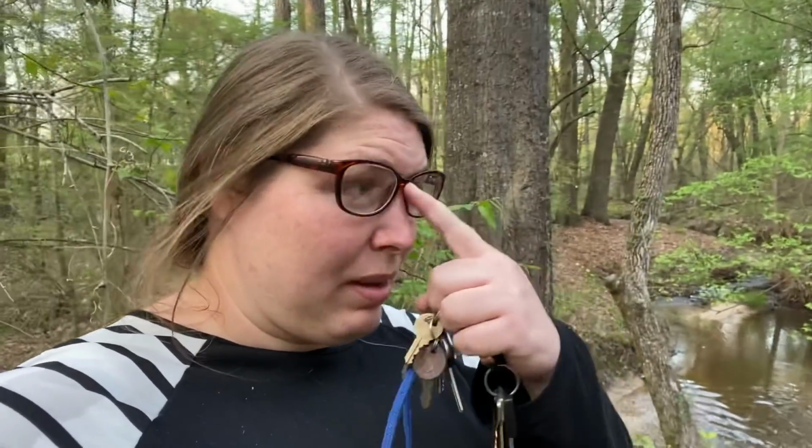Hey guys, I was gonna bring y'all out here. We got done mowing. I mowed for a little bit. Jesse just got here and this is his first time seeing the creek. And it rained yesterday, so it's up pretty good. And I was gonna show y'all this part of the creek. It's real pretty.